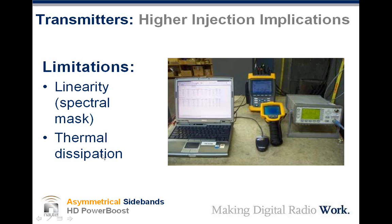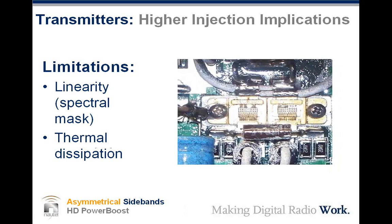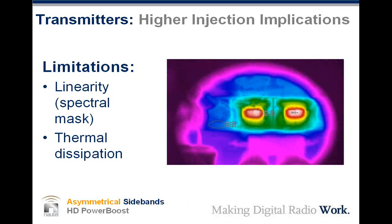When you change from class C to class AB, the amplifier becomes less efficient, and there's an increase in thermal dissipation. So one of the things we had to do, we took the tops of the transistors right off, and we aimed a thermal camera at those, and we were able to then measure in operation these amplifiers and see what the actual temperature was at the silicon die inside that amplifier. And this is the thermal camera image of that same thing.